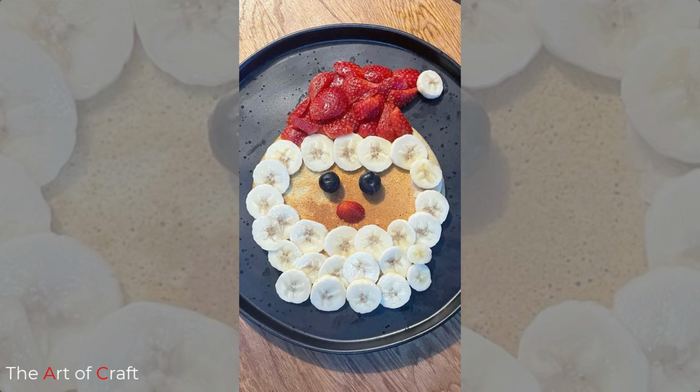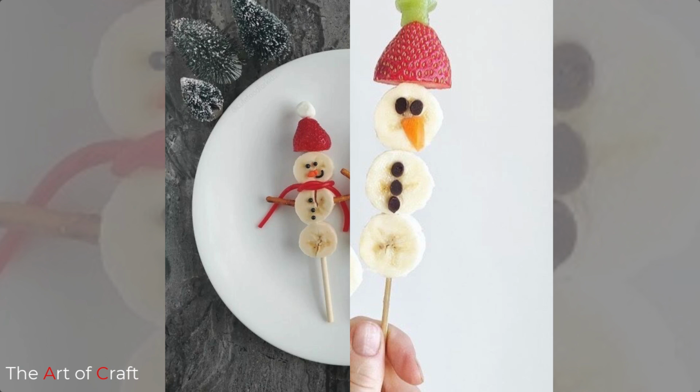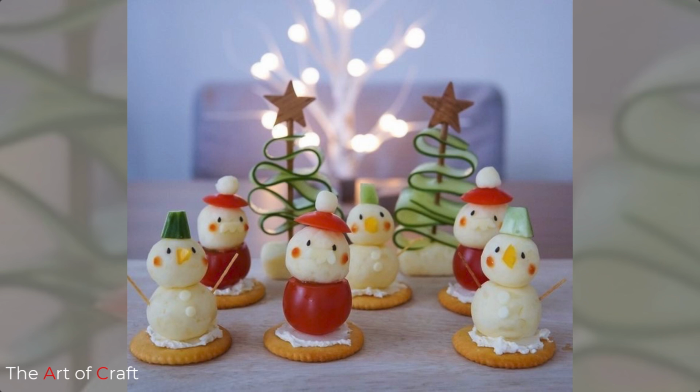Cupcakes can also get a festive makeover. Pipe green frosting in a swirl to mimic a Christmas tree. Then decorate with mini candy ornaments and a star on top. Place them on a tiered tray for a Christmas tree cupcake display.